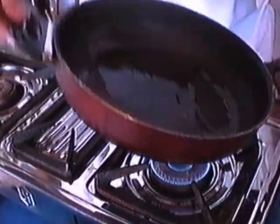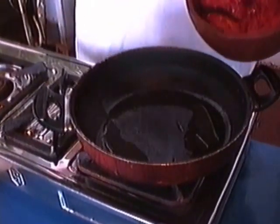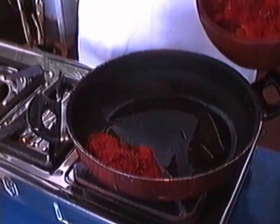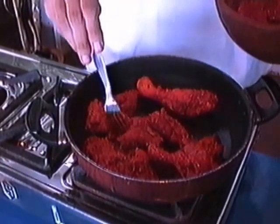Okay. And I put my chicken. 10 minutes on each side with hot flame because we need high temperature. And only some drops of oil, not much oil. The dish, you cook it between 20 and 30 minutes maximum. So just some drops of oil and in a hot pan. Important.